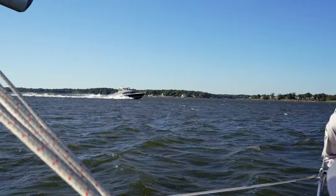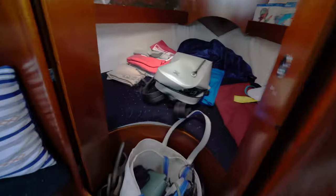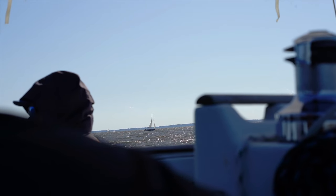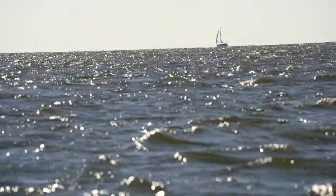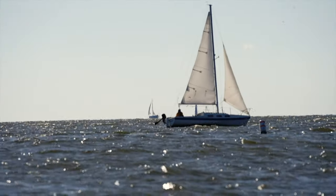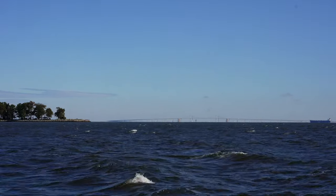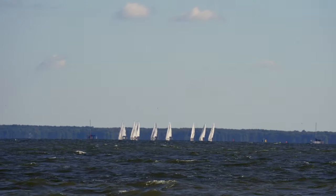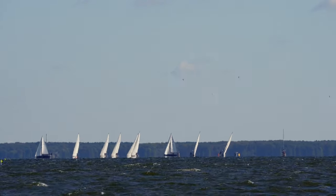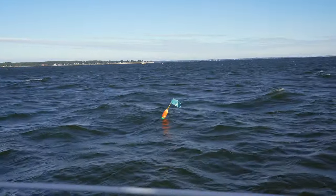I love the cozy interior of this 1994 little Beneteau First 310. The fleet of Navy sailboats were out racing on the water as well. We were dodging the notoriously prevalent crab traps of the area.